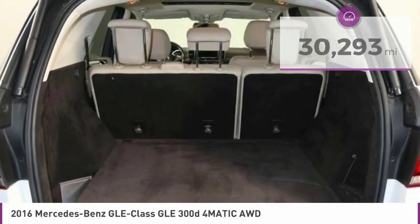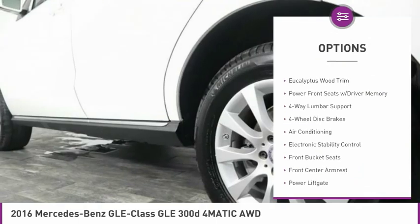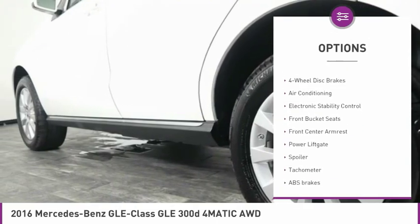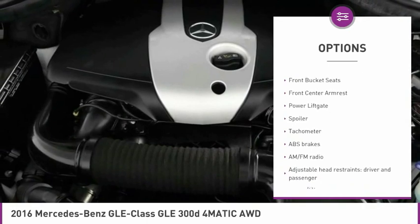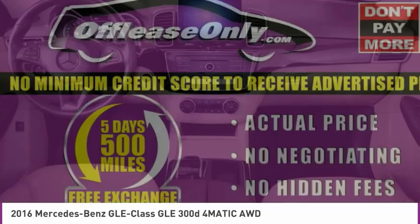Here are some of this vehicle's great options: power liftgate, air conditioning, leather-wrapped steering wheel, dual airbags, alloy wheels, four-wheel disc brakes, electronic stability control, heated front seats, CD player.